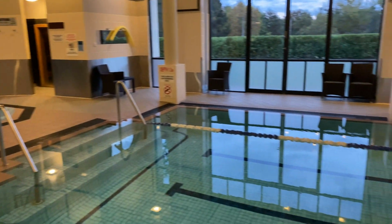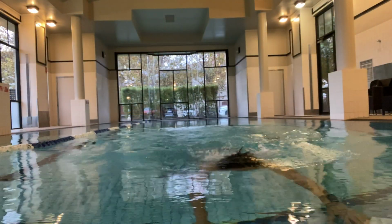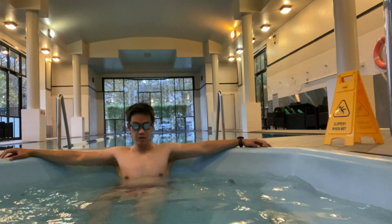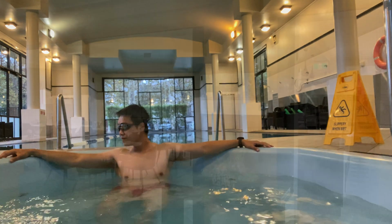As for the swimming pool, while it's small when compared to other Park Hyatt properties, it is also well equipped with both the heated pool and jacuzzi, as well as sauna. And what better way to soak in the hot jacuzzi on a cold and chilling morning in Canberra?